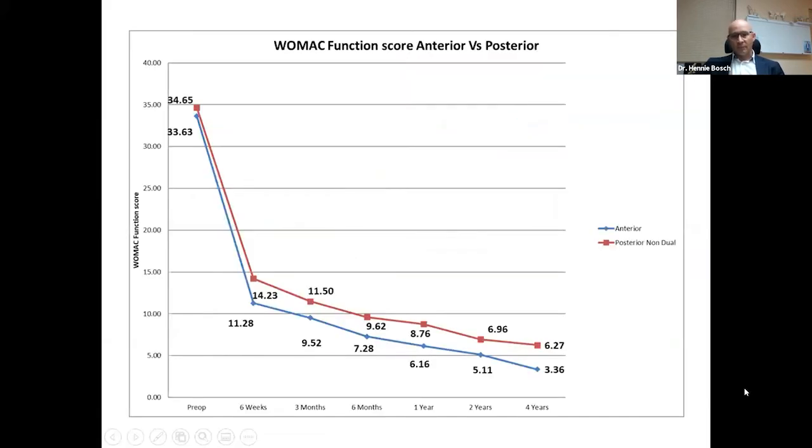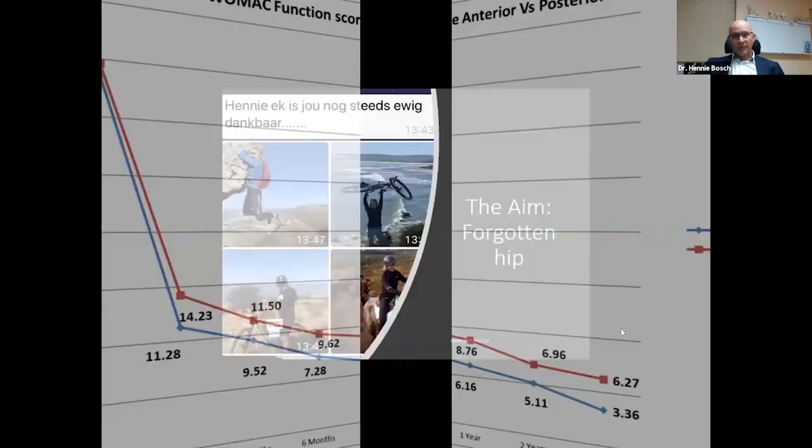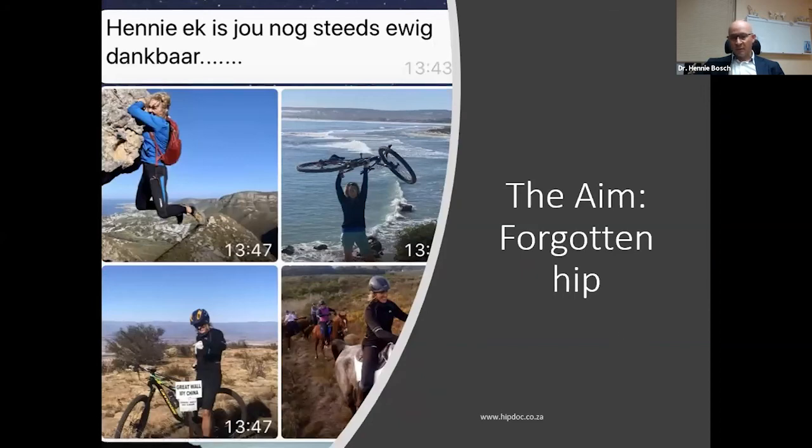The nice thing, and this is what I didn't expect, is that when comparing with my posterior approach, patients would continue to improve to absolutely some wonderful level. And it's quite nice to get a picture like this a week ago, to say, I think this patient has got a forgotten hip, and that is the big aim with this direct anterior approach.